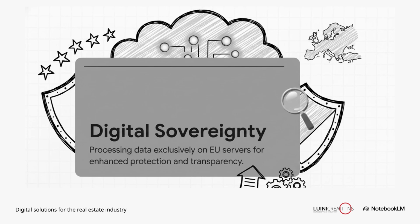Of course, managing all this information brings us to a rather critical concept for our market: digital sovereignty. We process data exclusively on servers hosted within the European Union for enhanced protection and transparency. We treat your data as a vital asset. By keeping this infrastructure entirely within the EU, we facilitate compliance with European regulations and establish a solid foundation of trust, completely respecting the territorial context in which your business operates.